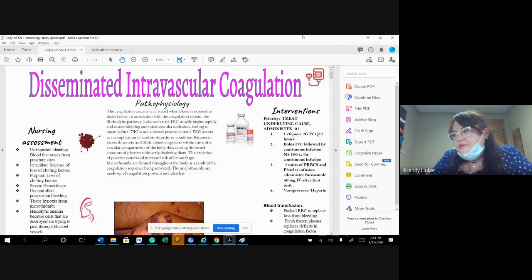And they also have a shorter lifespan of their red blood cells. So they're overproduced, but the blood cells don't live as long.